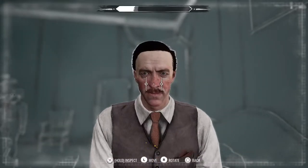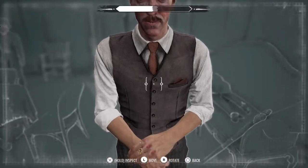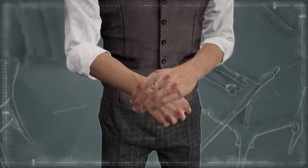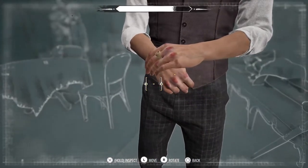Swollen reddish skin. The tie? Oh, the suit. Is that a ring? Oh, the same. That's the same insignia as the one on the cane.